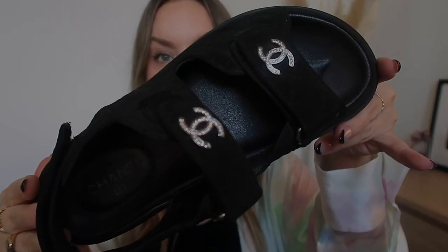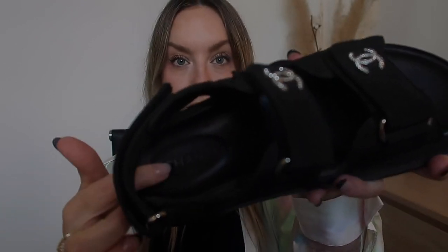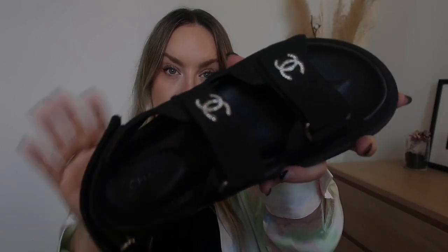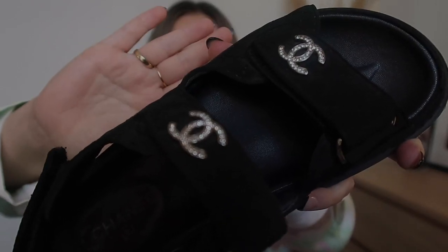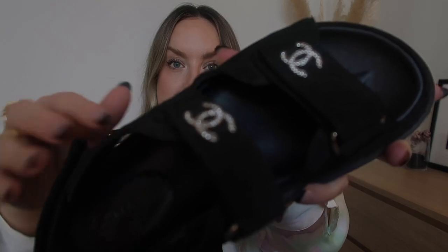They're so comfortable. They're basically an orthopedic sandal, hence why I didn't really like them at first. I thought that they were just so ugly. You can see that the logo has really faded because I've worn them so much. Yeah, there you go. So they are the more canvasy material, black obviously with the Diamante C's, and I think that these are really quite close.